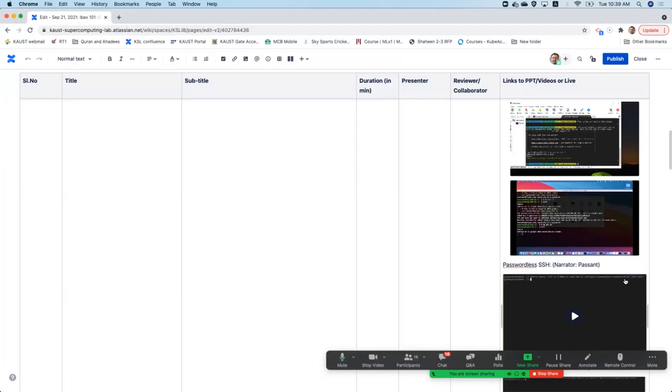The question is about MobaXterm. MobaXterm is an open source tool, and if you Google it, it will take you to the URL. There are two installations. I believe the portable one is the one that you need to click on, and then you can download that and install if you have admin privileges on your computer.